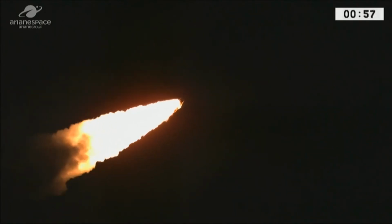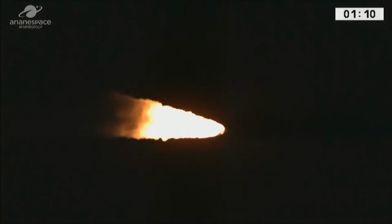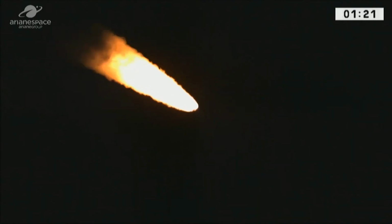776 tons is our mass at liftoff, and to get that sort of mass off the ground, you need, of course, a lot of push. Ariane is burning 5 tons of fuel every second, 2.5 tons in each booster every second. And the core stage burning another 300 kilos of fuel per second. Ariane 5 now following the program on the onboard computer, which gives all the orders, including stage separations, which we're going to see in just a minute.